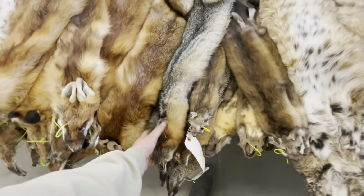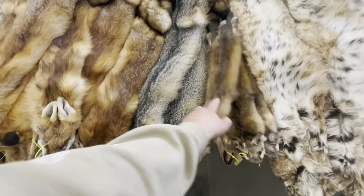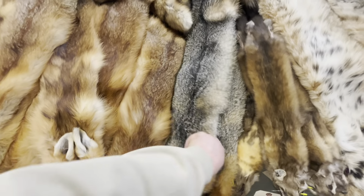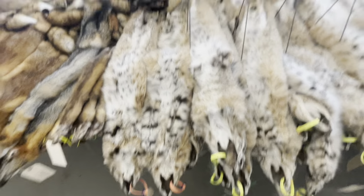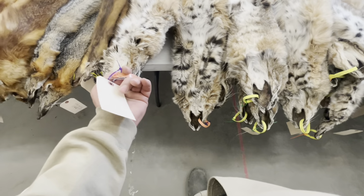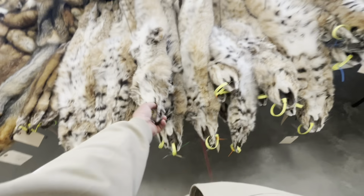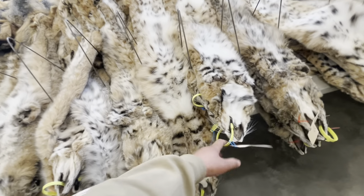I wonder if those are out of Utah, because those are things that are super thick. Like, it's got some thick hair on that thing. Cat. This is by far the biggest cat sale of the season, so. Colorado. Nevada. Nevada, Nevada, Nevada.